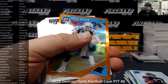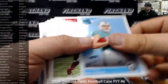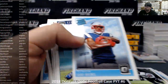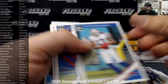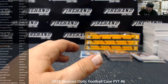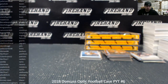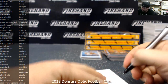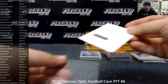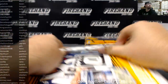DJ Chark, Greg Olson, Orange, the $1.99. Deontay Burnett. Explosives, Devontae Freeman, Mikey G. Legends, Rod Woodson, Avante Maddox, Sony Michel, Jordan Thomas, Javon Moore. All right, guys, that's box 9. All right, box 10.